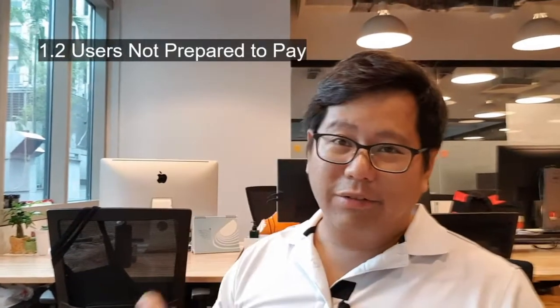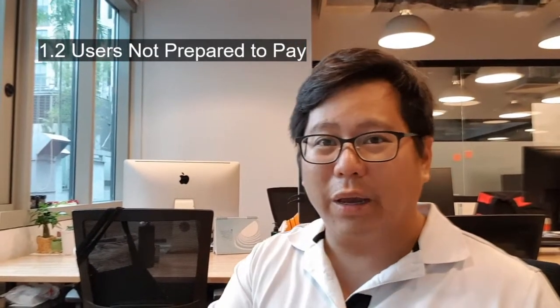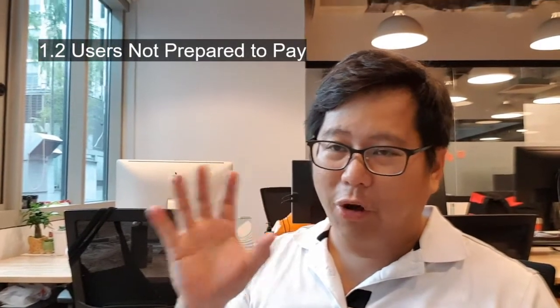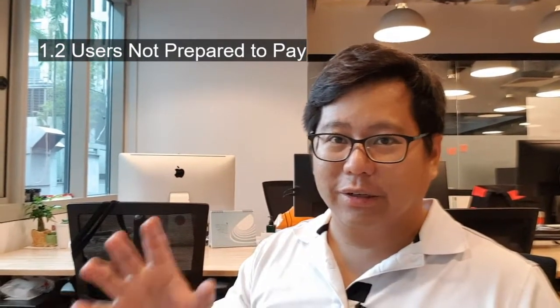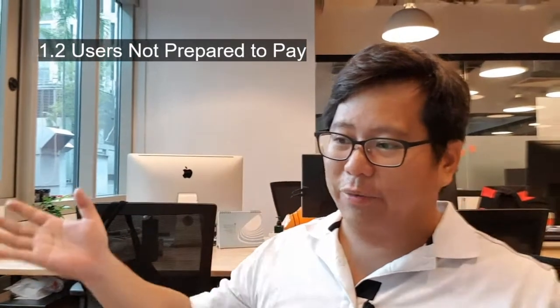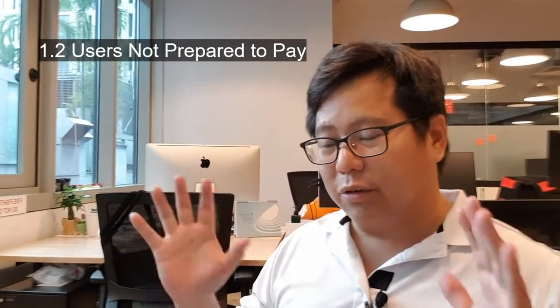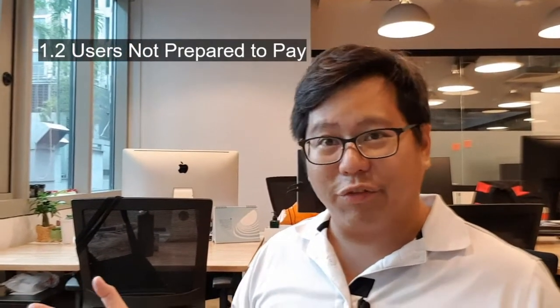So the second reason is it's not worth paying for. This is so critical when people launch free applications, the SaaS model where you don't have to pay for anything and then after that they charge you for it. Users, B2C, are usually happy to have something free. They use it for a while, they throw it away. But the minute you start charging people 1 cent or $1 or something like that, they're not going to pay.